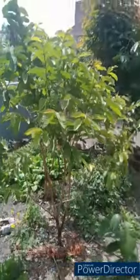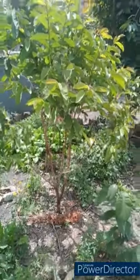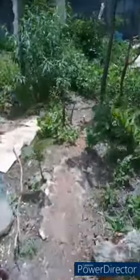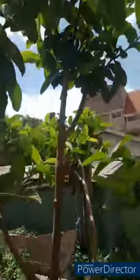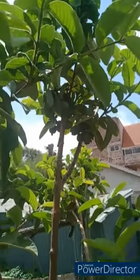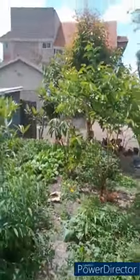And this is a guava tree. I have 4 of them, and one of them has also started fruiting, but the guava trees are much older. They are about 2 years old, and basically this is the tree area.